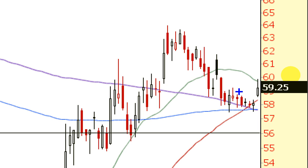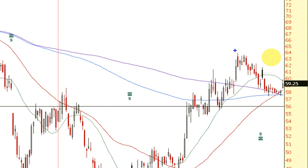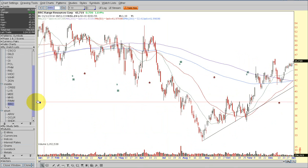Then when you see the 50 cross above the 200, that's where we're looking to start getting long. And I don't like how the 20-day moving average looks, but we are trying to get above it, and that could be bullish. Right now, we have to be short-term bullish on RIM, and as long as we hold above 58 and these two 200s, we're still in good shape to make a higher move.